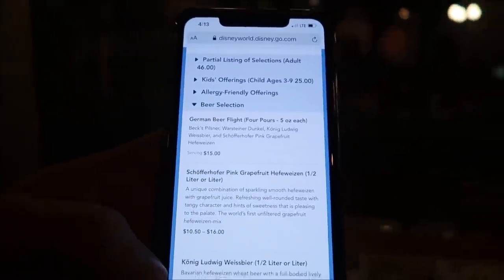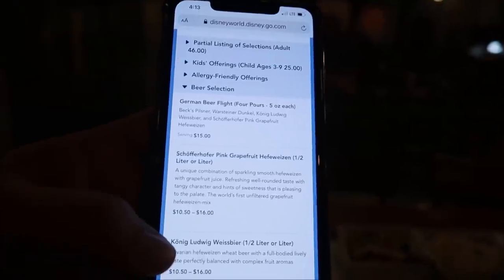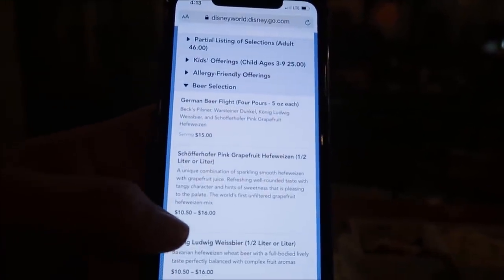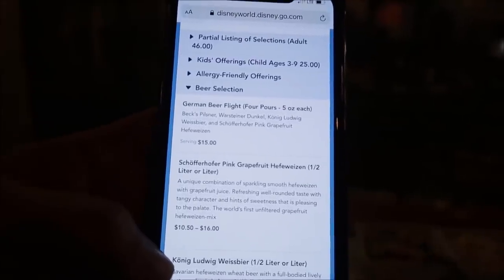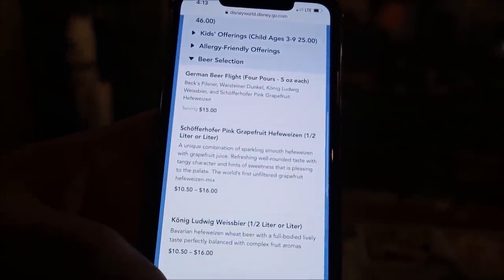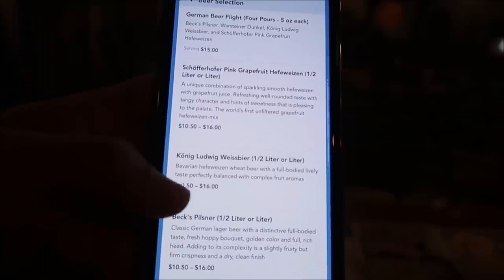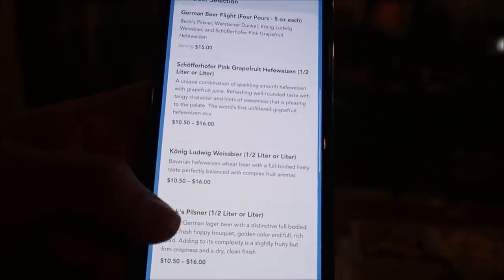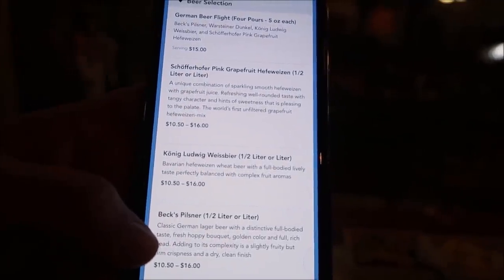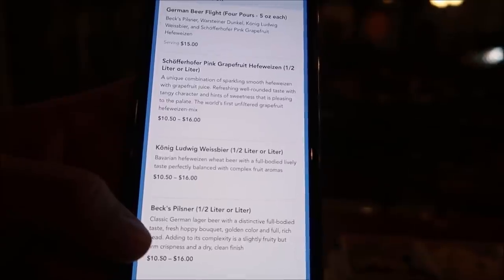And of course, it being the beer garden and being in the Germany Pavilion, they have an extensive list of different German beers, including a German beer flight. But what I think I'm gonna go with is the Ludwig. It's basically a Bavarian Hefeweizen wheat beer. I haven't had this in a while. You can get a half liter or a full liter. I'm going all in with the whole liter.